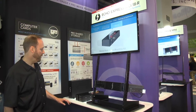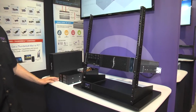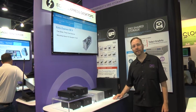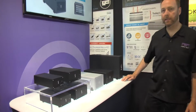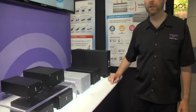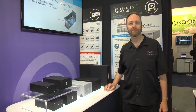Over here, we're showing the Echo Express 3D and Echo Express 3R, our top-of-the-line Thunderbolt 2 to PCIe card expansion systems. This is a desktop model, and this is a rack mount model. Moving down the line, we're showing our complete line of Echo Express Thunderbolt to PCIe card expansion systems, both Thunderbolt 3 and Thunderbolt 2 versions. A bit of news I'd like to share is that we will be offering an upgrade that will enable you to upgrade your Thunderbolt 2 to Thunderbolt 3.